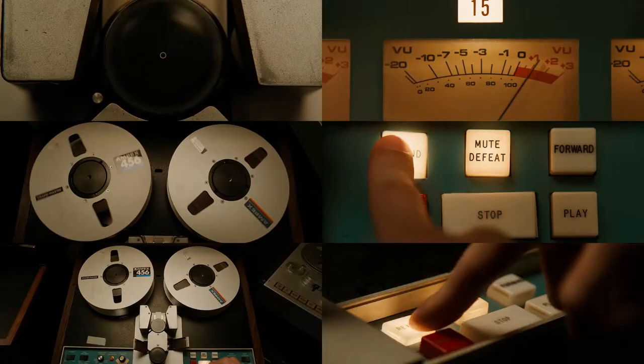The close-ups of the recording equipment highlight the convincing set replica of the house where Queen recorded their album. Alongside these shots, the button presses and the tape whirring exaggerate the realism of a diegetic soundscape.